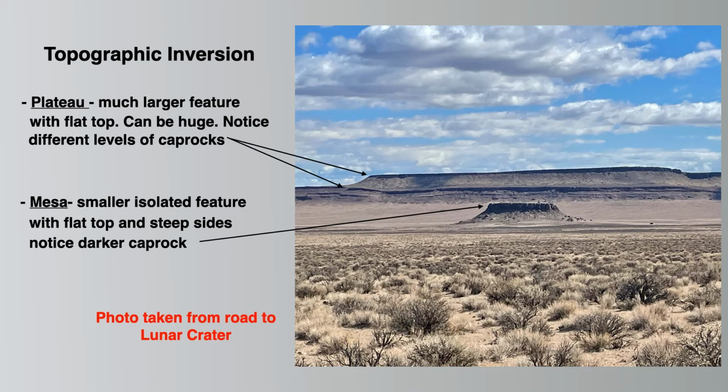Here are examples of topographic inversions. This photo is taken from the road on the way to the lunar crater. The cap rock is evident on the larger plateau in the background of this picture, and also evident on the smaller isolated mesa in the foreground.